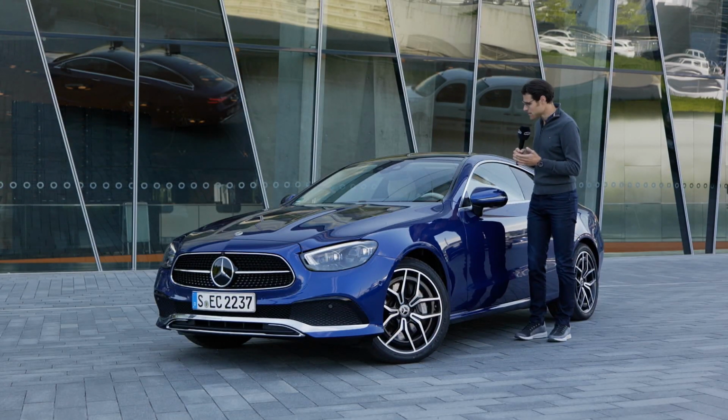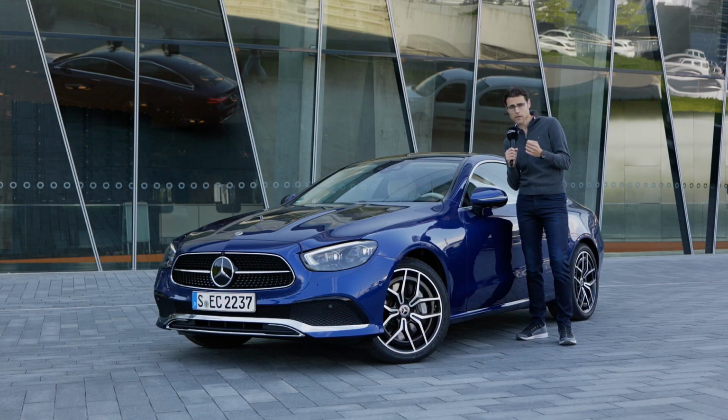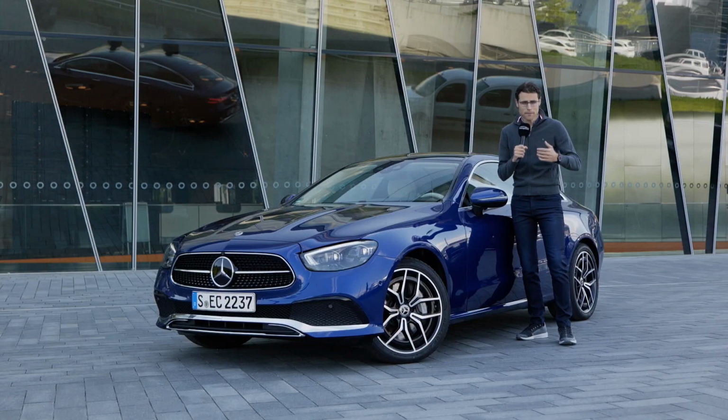In general, this vehicle is, of course, for a coupe already quite large, so it's not the most versatile one, but it's one of the most comfortable coupes on the market. So you have this very calm and sovereign riding style you know from the sedan, here in this coupe shape.